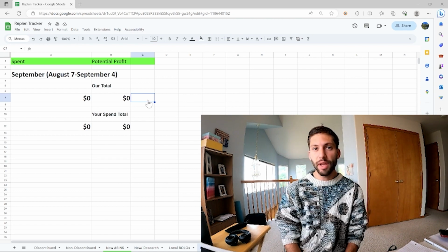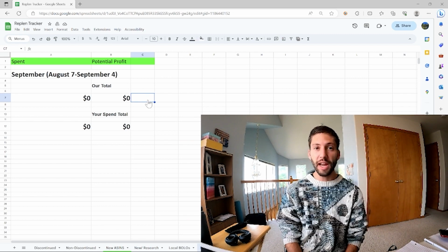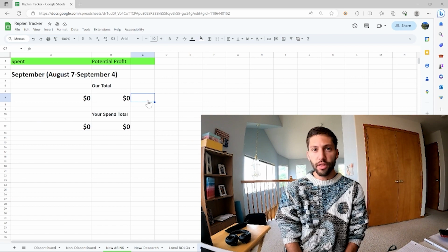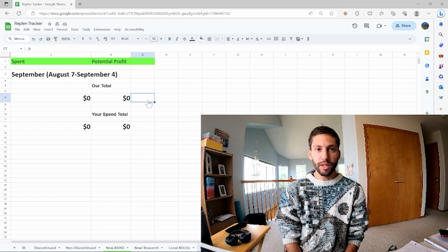Running an Amazon FBA store, there's kind of a lot to juggle. It's not just sourcing. I can't just source 80% of the time and then just do a little bit of admin tasks. No, there's kind of a lot of other random things to do. So I'll be tackling some of those today. But without further ado, let's take a look at some of the most recent sales that I've had.